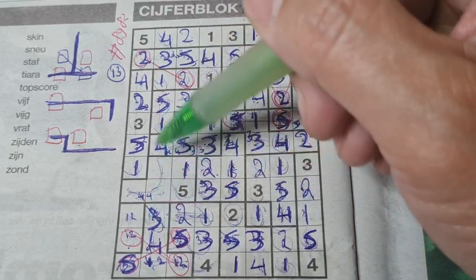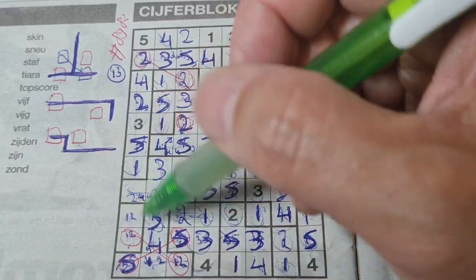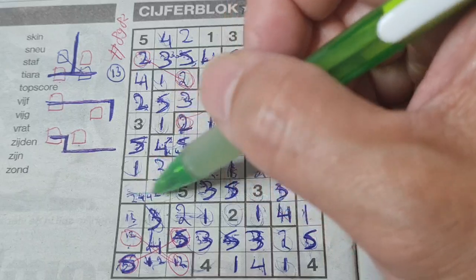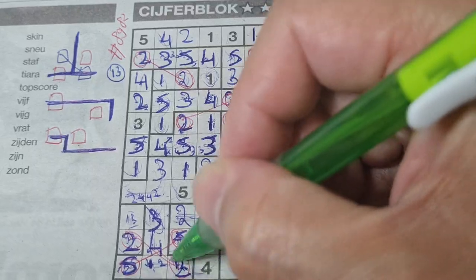These two boxes can be 3, so 1 box left for 3 in this area, supposed to be here, so 2 numbers left for numbers 2 and 4. Now we have a double 2 there. That means that this box can't be a 2 anymore. If I place a 2 here, I cannot fill any 2 in one of those two boxes. So the only place left for the 2 in this dual box, supposed to be here, is connected with that box. Should be so 2.